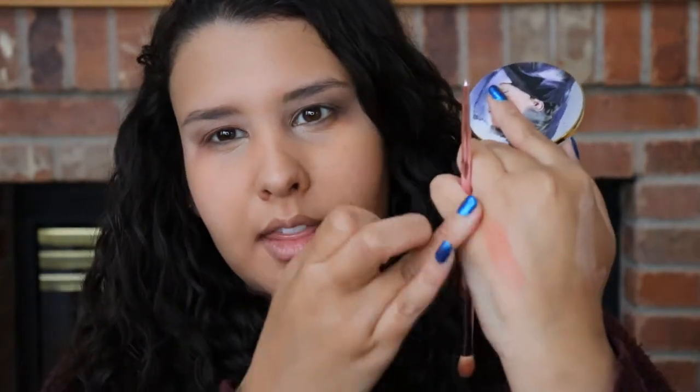So this is not having the color payoff that I exactly wanted. It's coming off a lot lighter on the eye than I wanted. I really wanted to just pack this color on and get it to be more like this, as opposed to how it is coming off on the eye. So, change of plans, just grabbing some concealer right now.